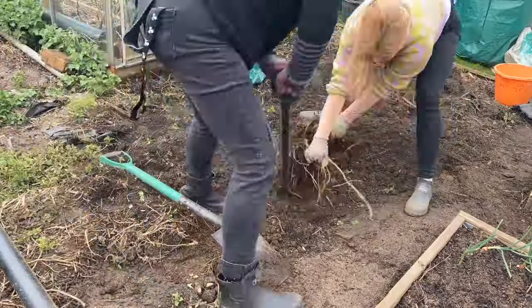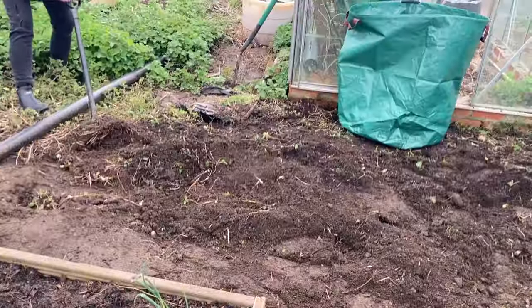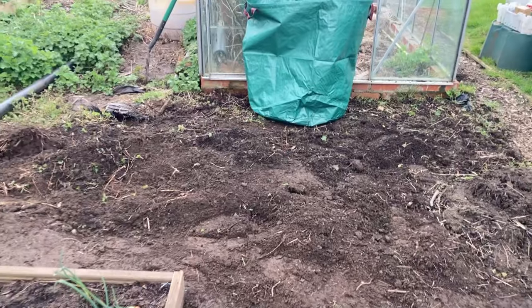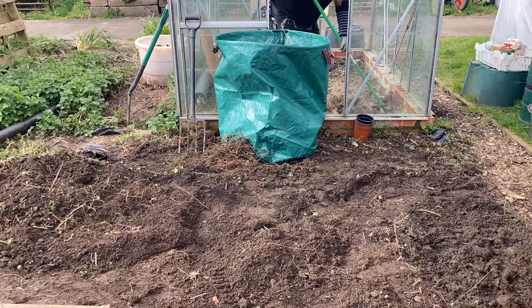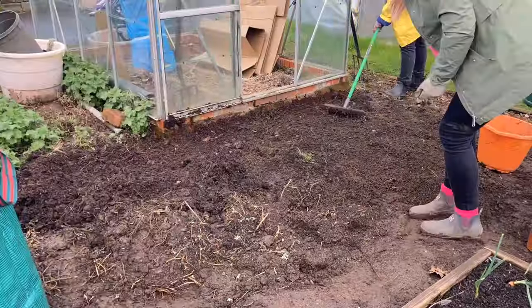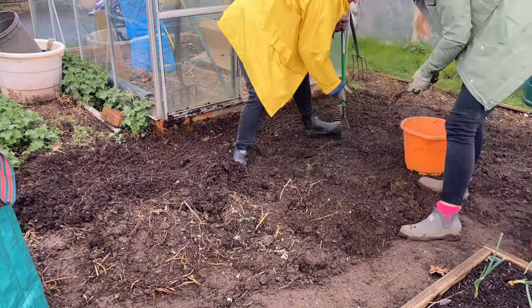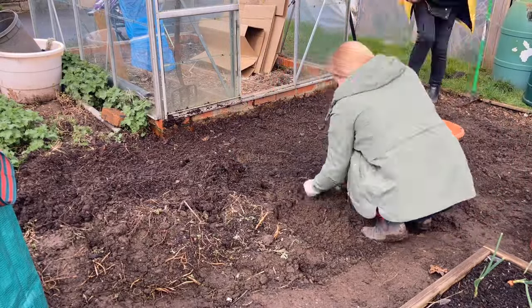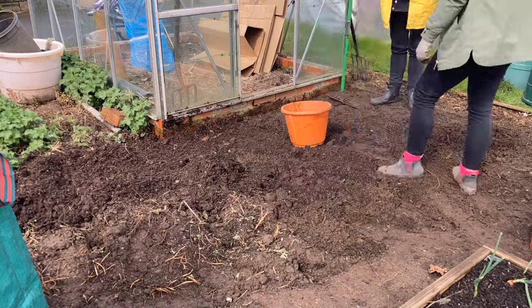There also happened to be another piece of weed sheet literally buried underneath this. So I think the weed sheet was put down and then just wood chips and bits and bobs were put on top, and then things started growing. So we pulled the weed sheet out and then levelled this area out, and I just went round, kept taking out little pieces of nettles and mare's tail and whatever else was lurking in the soil.